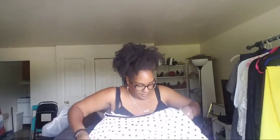I'm pretty sure the zip is supposed to be in the back. Does anyone else do this? Just put things over their head because they don't want to try to zipper things up? Because that's me. And then sometimes it gets stuck over your boob because your boobs are so big. Big boobie problems? If you know what I'm talking about, leave it down at the bottom.